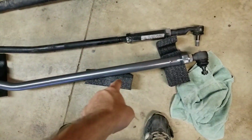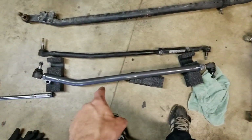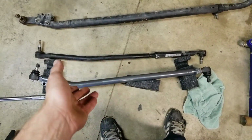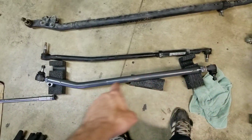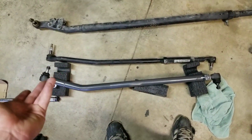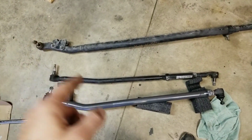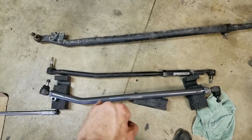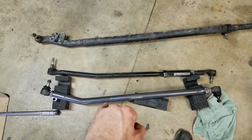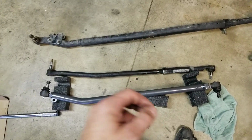So this is the Synergy drag link right here. That's the stock drag link. Now the Synergy one's meant for lifted trucks as well. That's why when it comes down, it's got the sharper angle, so the geometry is more set when you lift the truck. If this was a regular Ram, but this has a factory lift on it, so it's definitely going to benefit from the stability of this better geometry from the Synergy drag link.